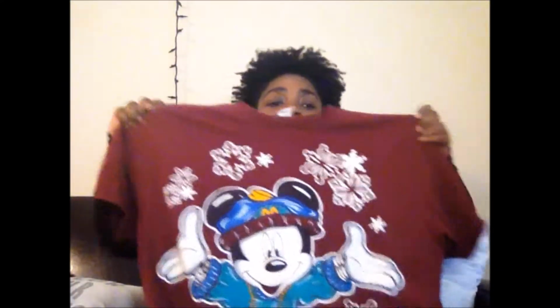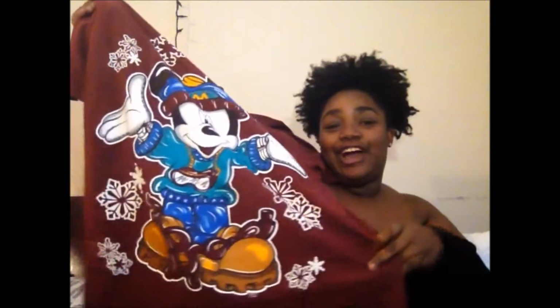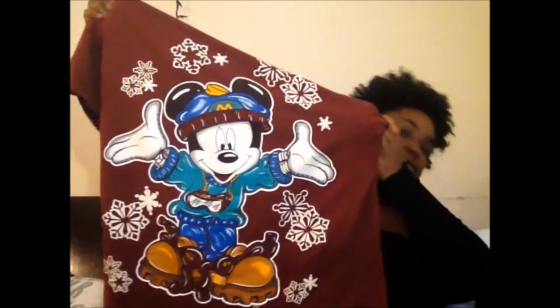This is another piece I got there, and it's a Mickey shirt, y'all. When I saw this, I was like, y'all, this is so cute. I actually wore this shirt yesterday, and I got so many compliments on it. He's so cute. And I love the little snowflakes with him. I was just obsessed with it when I saw it. I was like, oh my gosh.